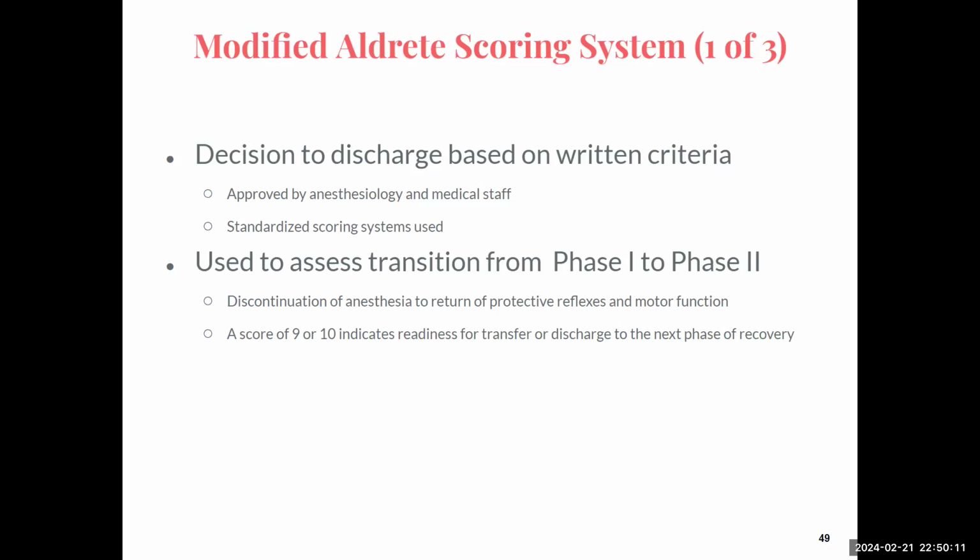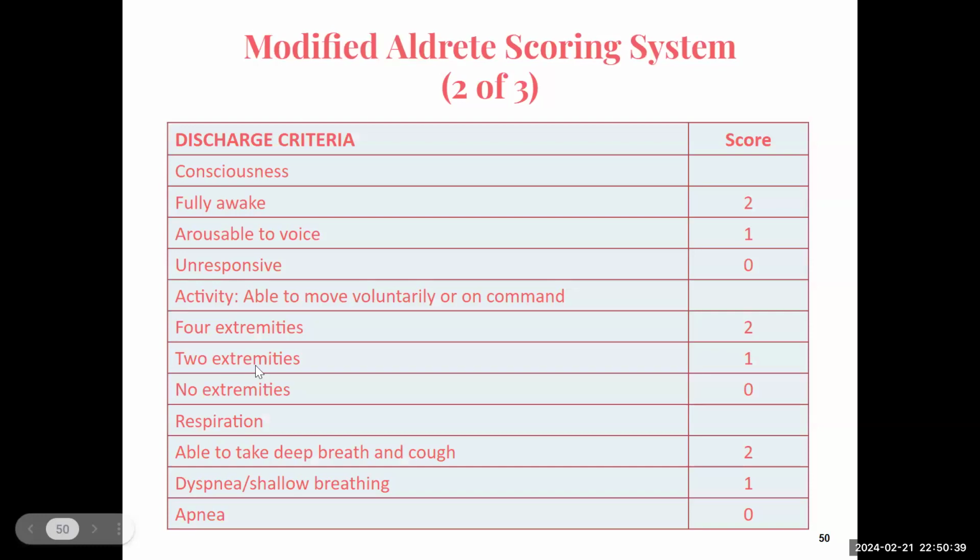And then there's usually a standardized scoring system used with different criteria. So the anesthesia has been discontinued. Are we returning back to normal function, normal neuro checks that we're doing? And then on the particular scale that they're using, the higher score indicates that they're ready to transfer or be discharged to that next phase of recovery or home. And so this is one of those systems.